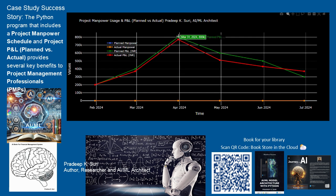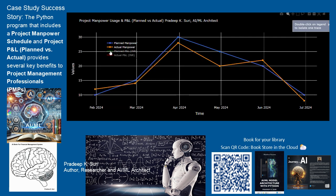4. Actual P&L, INR, red line. February 2024: starts at approximately 200k INR. April 2024: peaks at approximately 600k INR. July 2024: declines to about 300k INR. Description: shows the actual profit and loss over time, following a similar trend to the planned P&L but with lower peaks. Key observations. Manpower usage.